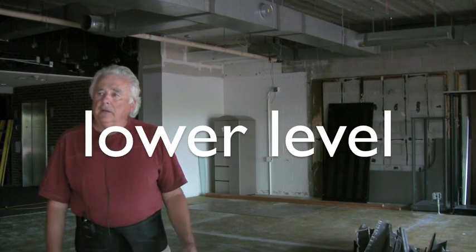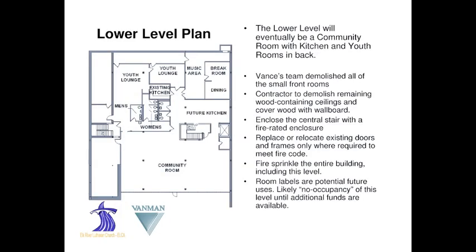I'm presently standing in the lower level of the bank facility. Our plan is that this will eventually be a community room. We do have restrooms down here, which we're planning to leave intact. We plan to have a kitchen down here, youth areas and choir areas.